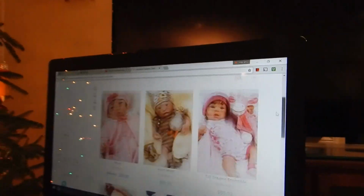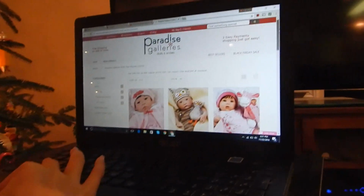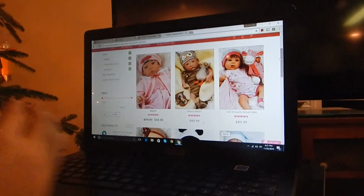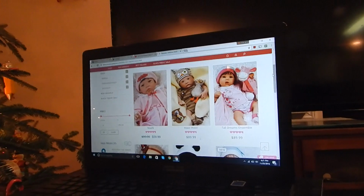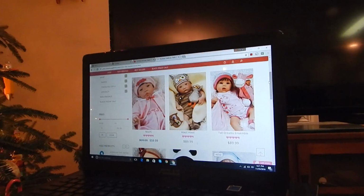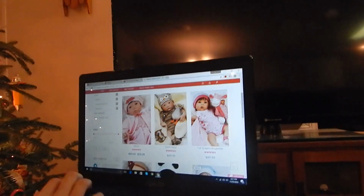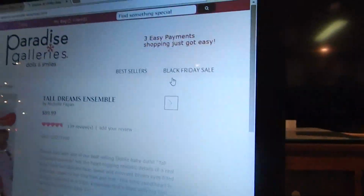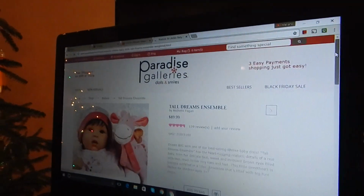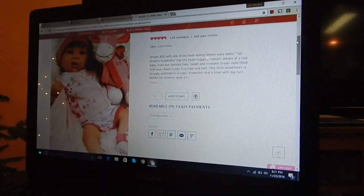Should we just pick one from here? Yeah, why don't you do Lily. I'm just going to say this will work for any regular price baby. It doesn't have to be just Lily. As long as the baby is regular priced, you are set. So you're going to click on Lily. You can see there she is, so cute. Add to the bag.